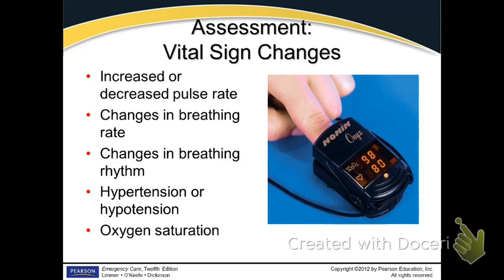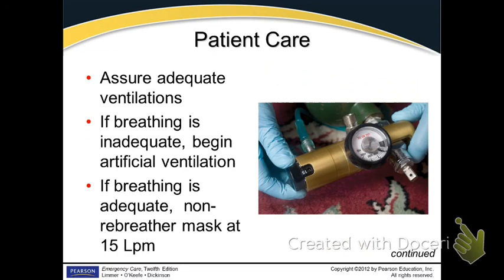So this is just a guide that's going to give you a number, but you're going to have to be careful. You have to evaluate that. And once you evaluate that SpO2, is that accurate? You know?